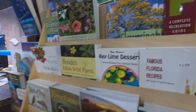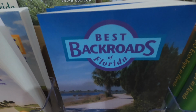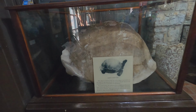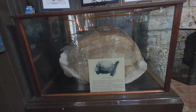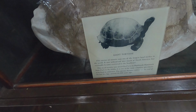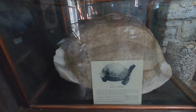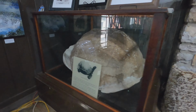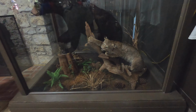Look at all these fun books that are here. Ooh, this might be something. My goodness. Species of tortoise was one of the largest land turtles in the world. Was it here? Oh my gosh, they unearthed this here at Highland Hammock. That's amazing.